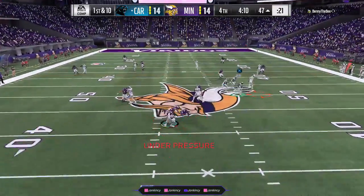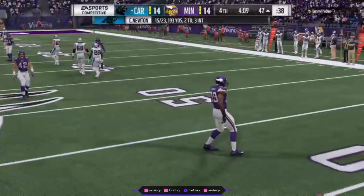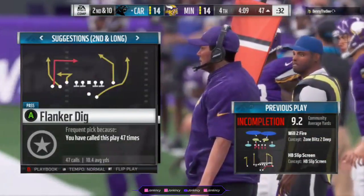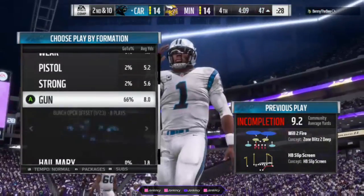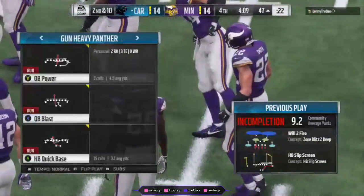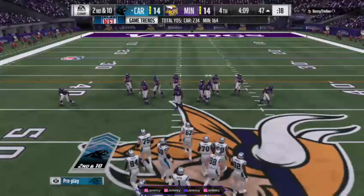Now following the interception, here's Newton. And that'll fall incomplete. Pressure, and that's certainly going to be a key to this game going forward. And that time, they were able to get in there and influence the throw. And remember, quarterbacks got to get rid of it. They don't have the tucker roll that they can fall back on anymore. So incomplete on first. Let's see what second down has in store.